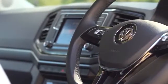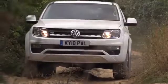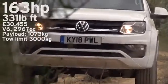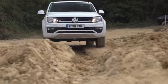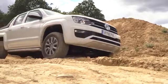This is one of the more expensive cars here, but if you are looking for the vehicle that does everything, one, I think it's the best looking. Two, it's probably the nicest inside. This is the 163 horsepower version. You can have up to 255 horsepower. It can carry over a ton in the load bay and tow more than 3 tons, but not quite the full 3.5. Smooth sounding engine, isn't it?